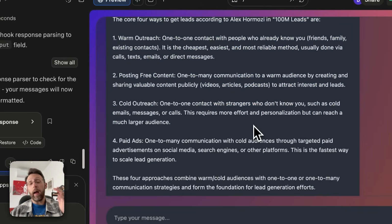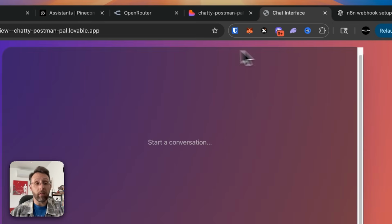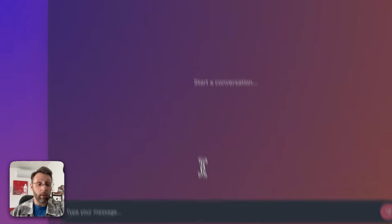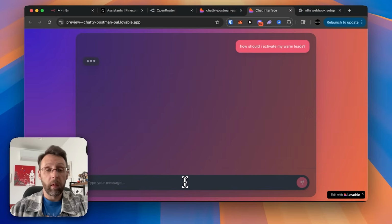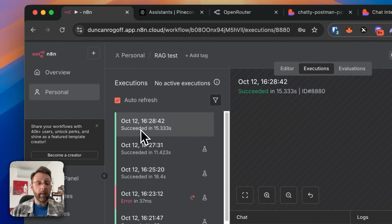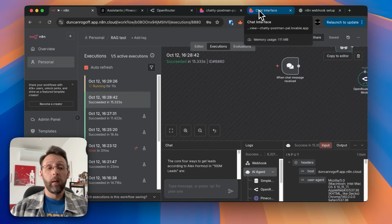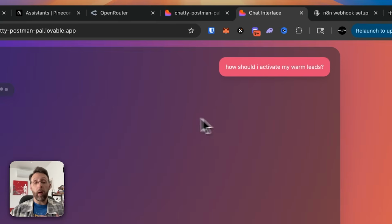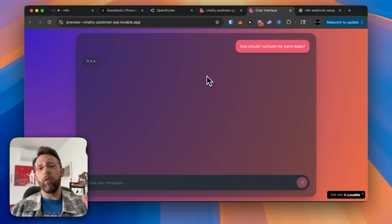And so now if you want to have your client with access to this, just come over here. You don't even need to publish this or make it live. You can literally just send them this preview and go ahead and say, how should I activate my warm leads? If I send this off, you can see we're querying the system, come into N8N. You can see here, we now have this running for a few seconds. This is awesome. And once this is done, we're going to go ahead and have a response that was activated directly from our knowledge base using Pinecone.